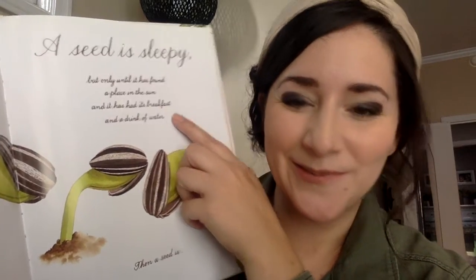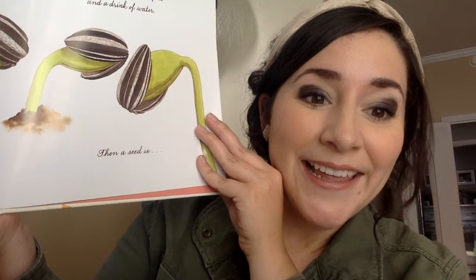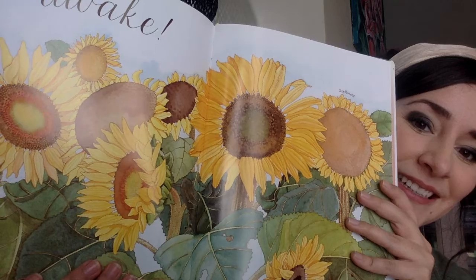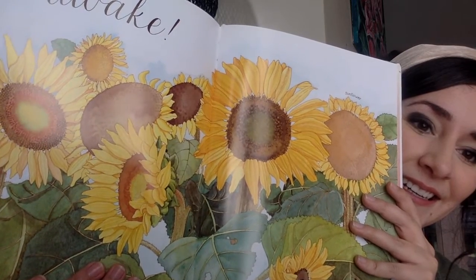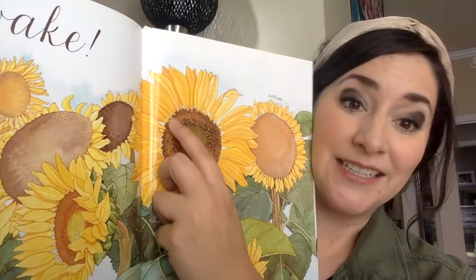When it says breakfast, what does that literary language mean? It must mean the photosynthesis it does, or maybe it means like the minerals in the soil. Not like a breakfast like bacon, eggs, and all that kind of stuff. Oops, okay. Then a seed is awake. Look at those beautiful sunflowers. You know, I didn't realize until I looked at a sunflower up close that all of these were seeds.